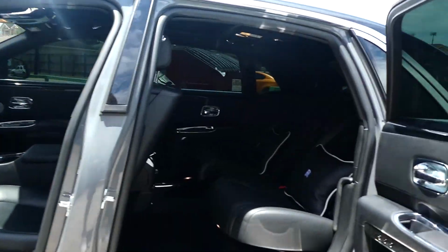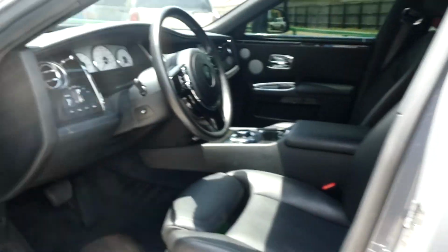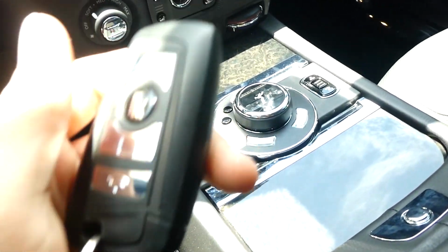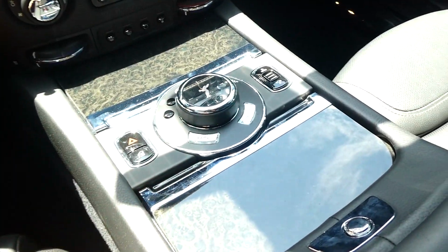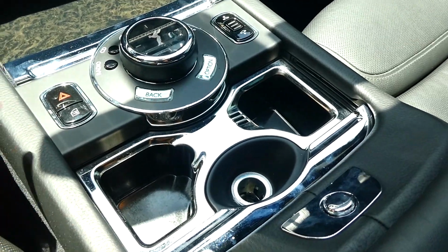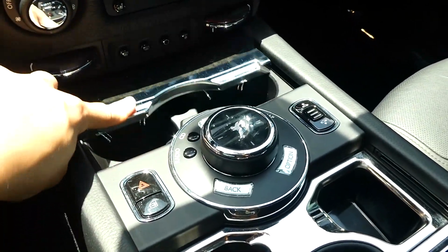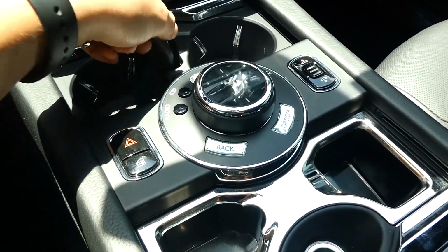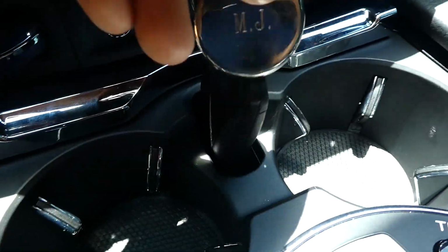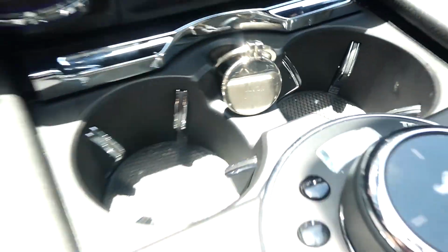So if we close the back for now and jump into the front, we're gonna go ahead and start with this, because this is what I need to put the key in first. The middle right here has the ashtray. Could be used to hold coins and stuff like that. Push this one, and this is where the key goes, right in there. It's kind of like a key holder. And you have your dual cup holders.